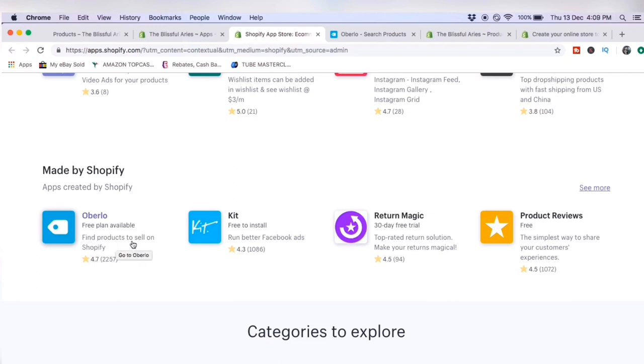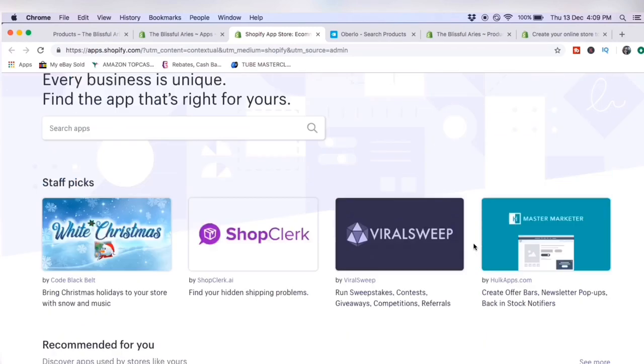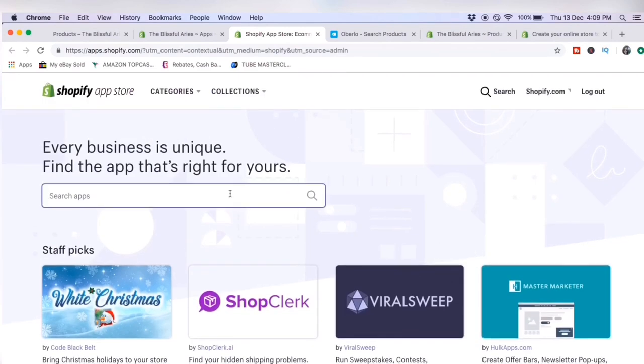You can find products to sell on Shopify. This one has a really good 4.7 star rating. And I mentioned before also, there is Teelaunch, a print on demand product.